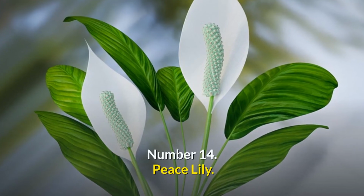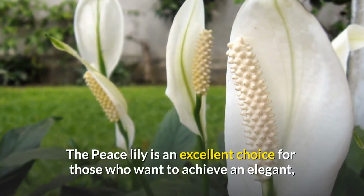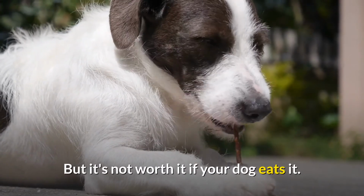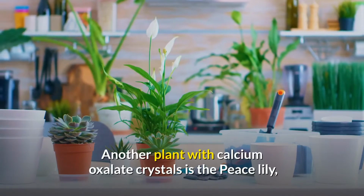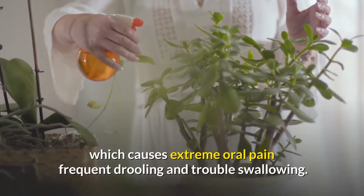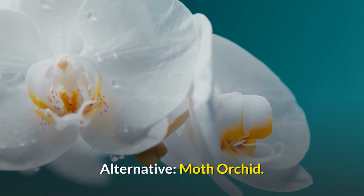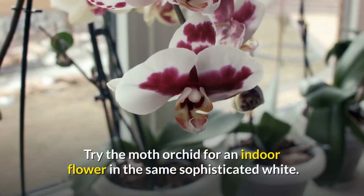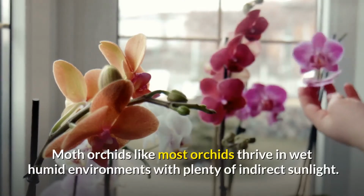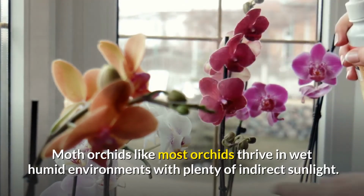Number 14. Peace lily. The peace lily is an excellent choice for those who want to achieve an elegant, minimalist look in their home. But it's not worth it if your dog eats it. Another plant with calcium oxalate crystals is the peace lily, which causes extreme oral pain, frequent drooling and trouble swallowing. Alternative: moth orchid. Try the moth orchid for an indoor flower in the same sophisticated white. Moth orchids, like most orchids, thrive in wet, humid environments with plenty of indirect sunlight.